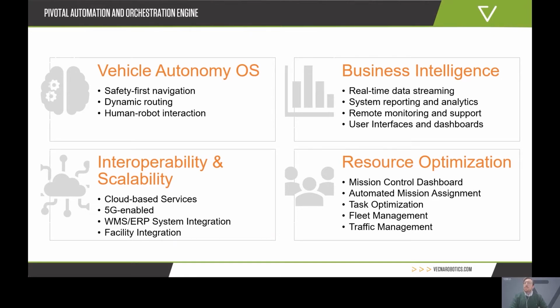The pivotal system has the ability to dynamically optimize how work gets done throughout your facility. And so that's task optimization, that's traffic management. And it's doing this by collecting data from every resource that is tied into it, whether that's demand being fed from different systems, Vecna's robots, data coming in from manual operations and third-party equipment. And using this, it is able to use data analytics and real-time optimization to ensure that the fleet and your operation will perform as efficiently as possible.